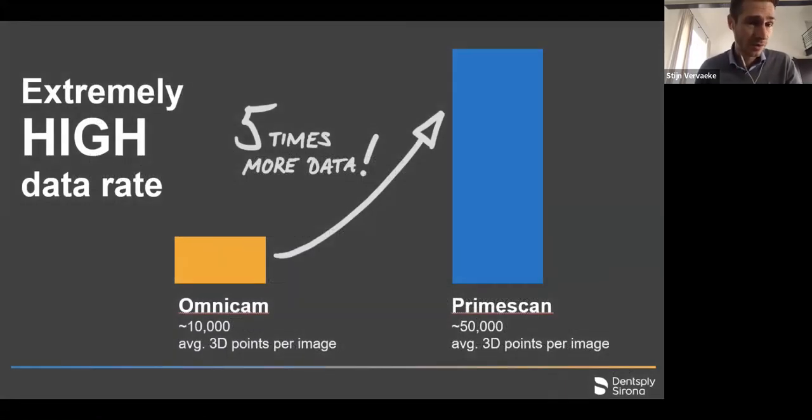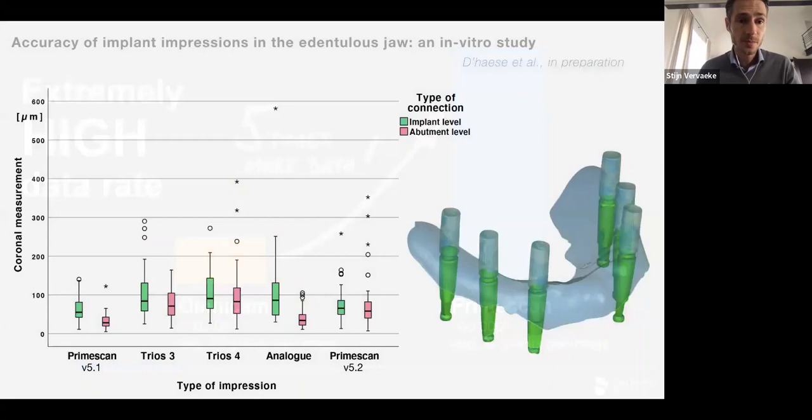And of course, we don't only have the novel implant design, but we also have the intraoral scanning techniques using PrimeScan. So with PrimeScan, the PrimeScan is collecting 5 times more data, which makes it a lot faster, but also a lot more precise. These are new data from the group of Professor Van de Wege from Rani Daze, which is also working on a PhD.